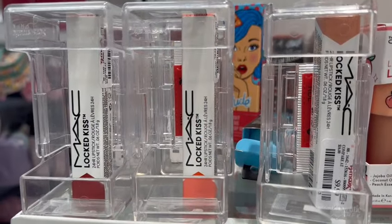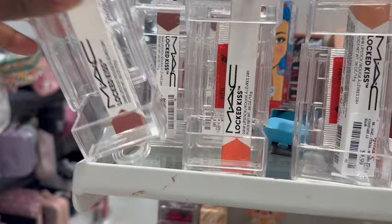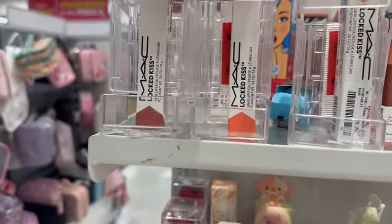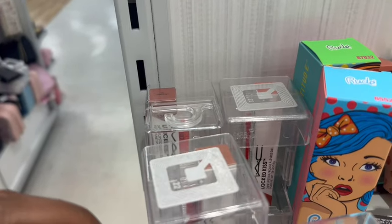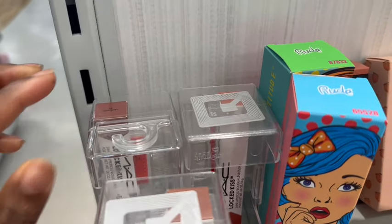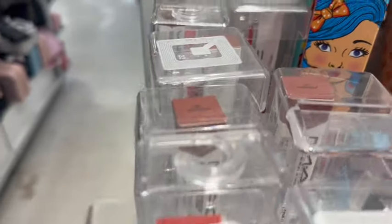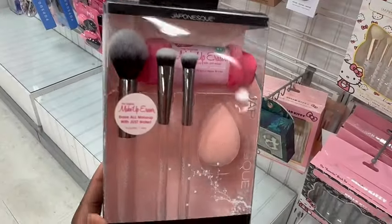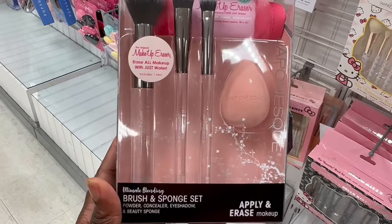Spotting a few Lock Kissed lipsticks here from MAC. Vicious. Renegade, Teaser, oh, there's a Sophistry, Posh. They're all here and they're going for $9.99. Japonesque is coming through with some new brush sponge sets here.